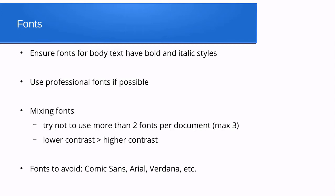Also, if you can, it's good to use a professional font, because it just makes everything look better, and it requires no extra effort on your side. Of course, the professional fonts are paid, but it's a one-time investment, and you can use it probably forever. Another thing is mixing fonts. As I already demonstrated in the examples, it's better to keep the number of fonts used to a minimum. You should be okay with 2 fonts per document or maximum 3. And it's better if the fonts are more similar to each other. So lower contrast is better than higher contrast.